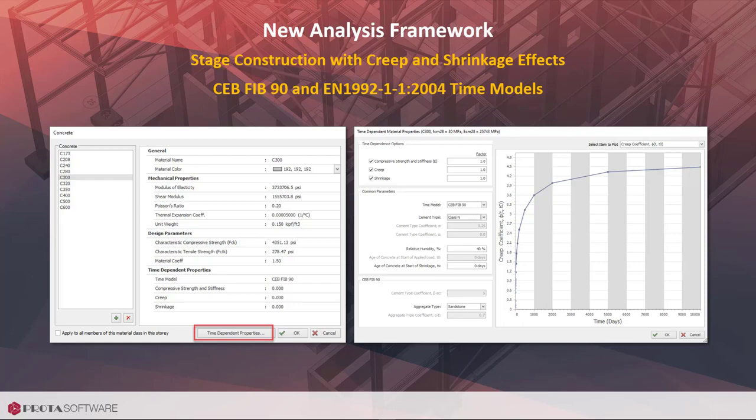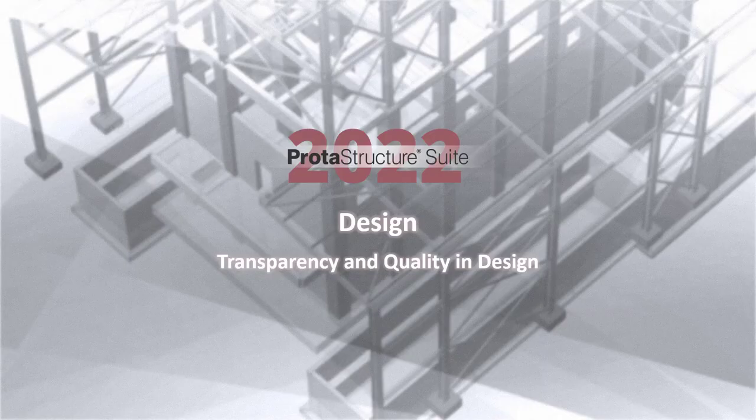So, with our new analysis framework and great new features like advanced stage construction, you can see we have added some excellent new analytical capabilities in Protastructure 2022 this year. Naturally, with extending our modeling and analysis capabilities this year, we have also focused on extending our design capabilities, where significant strides have been made.